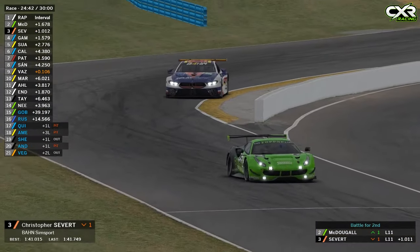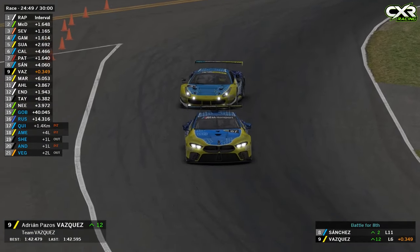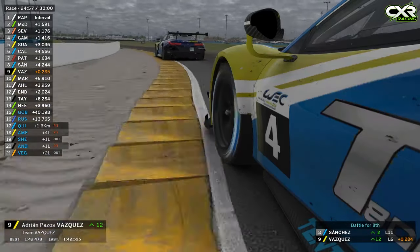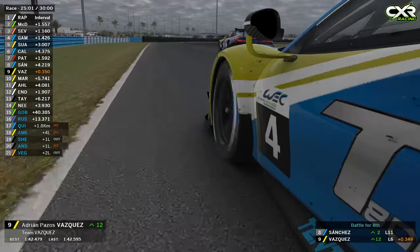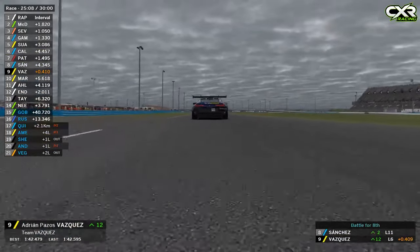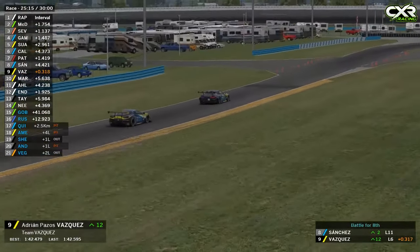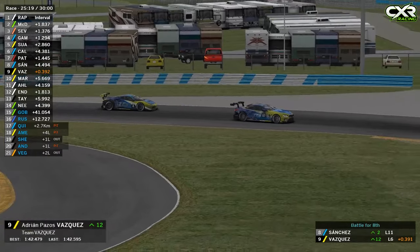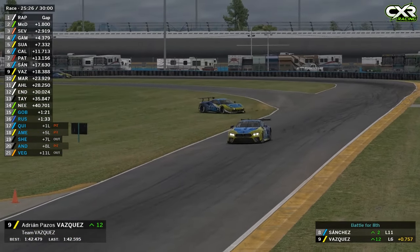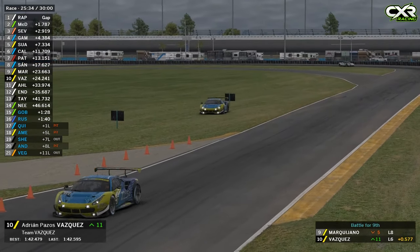Chris almost lost the back end there. Gone on board again with Adrian Pazos Vasquez. From watching those intervals. Oh, wrong one. Gaps. Oh no, Adrian Pascal Vasquez has just had an error. He's lost that little battle that he was having.